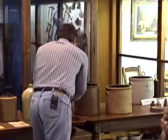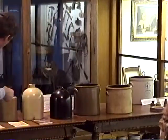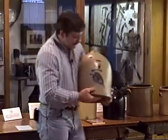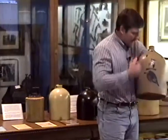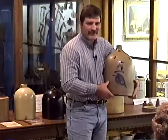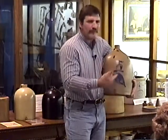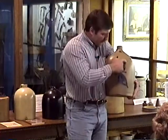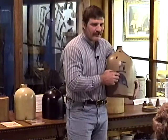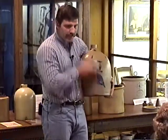The earliest forms of identifying the stoneware is the cobalt decoration that you see on this 5-gallon jug. And this was hand decorated. If you remember back to your early years, kindergarten, first grade, finger painting, this is a more refined version of it. But the liquid cobalt, this was hand decorated on there.